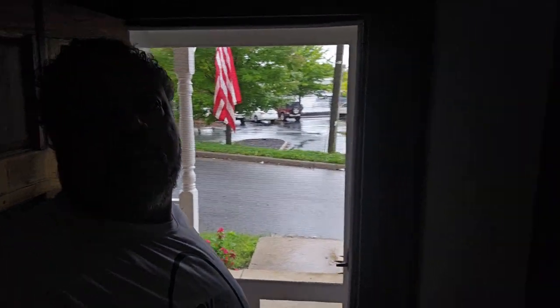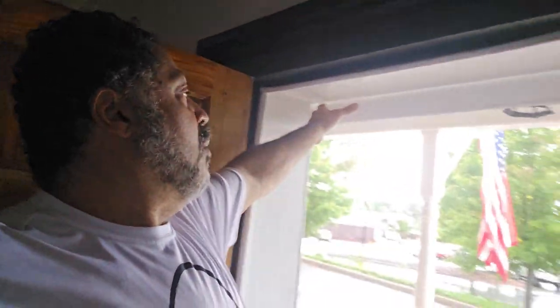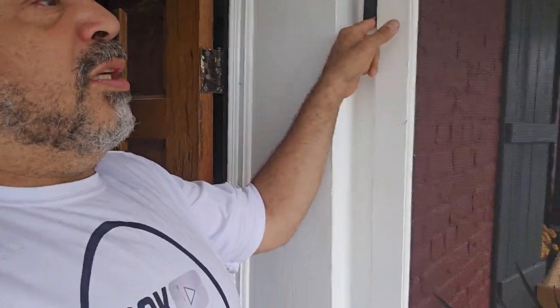So this is what it actually looks like when it's been painted and the trim and everything that's on here. What I did, instead of having the door closer hardware, was use self-closing hinges. And so this door will self-close and latch. So this latch will actually lock, will be able to lock.